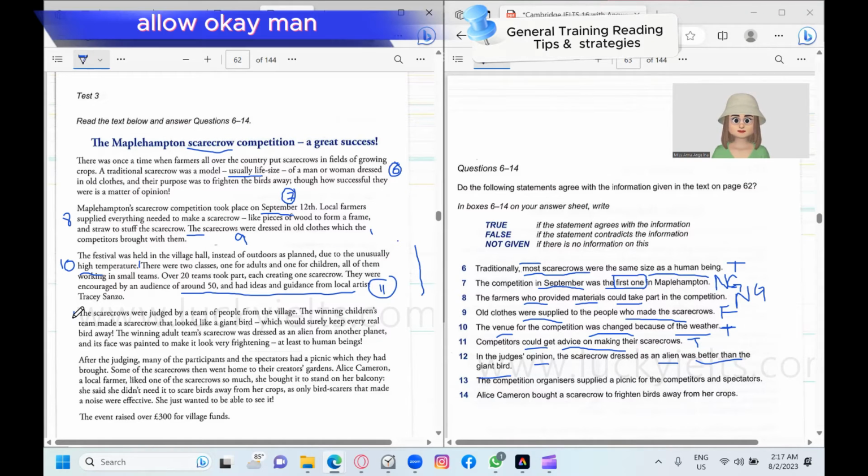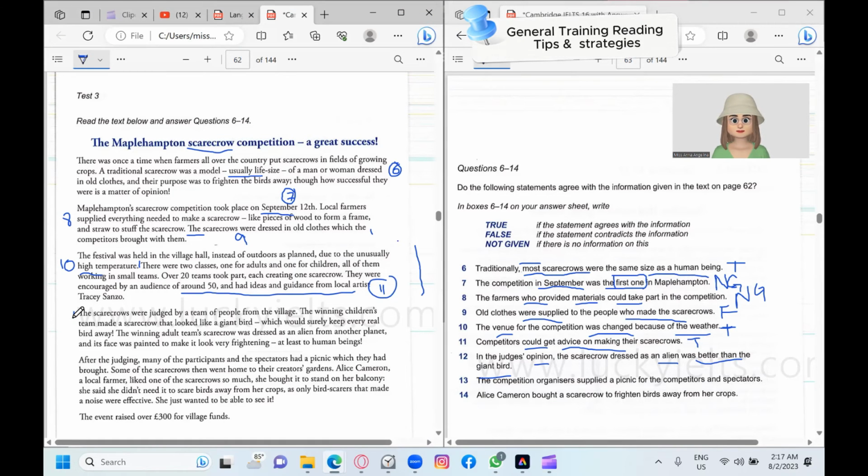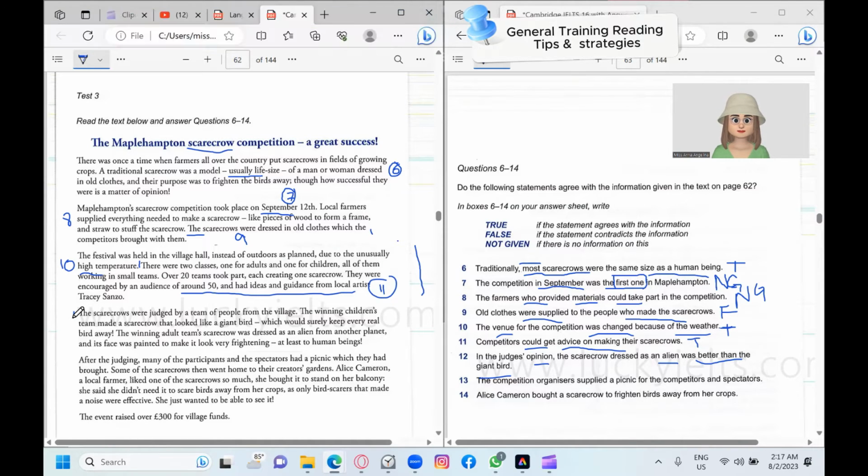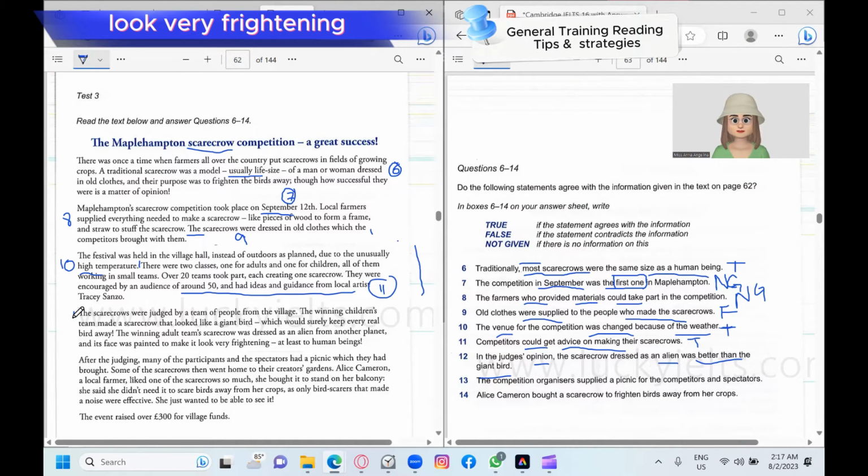The scarecrows were judged by a team of people from the village. The winning children's team made a scarecrow that looked like a giant bird, which would surely keep every real bird away. The winning adult team's scarecrow was dressed as an alien from another planet, and its face was painted to make it look very frightening, at least to human beings.